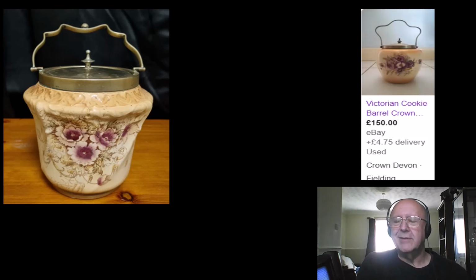So I've got it. And I got it for £4.50, right? And this is a proper antique. And you see similar things. I mean, they put that on eBay. They're not going to get that. That's exactly the same make as mine, a Crown Fielding. Theirs is Crown Devon Fielding.